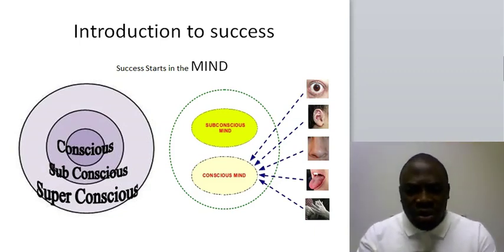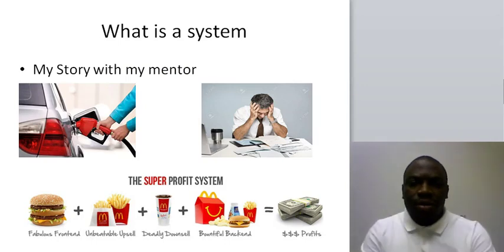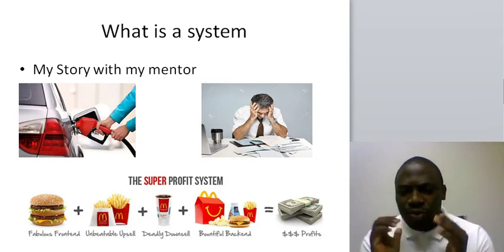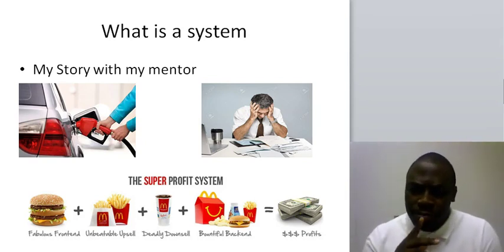Let us continue. It's important that you understand this: your success starts first in your mind. Let's continue. Let me show you something. Now that you have understood that success starts first in your mind, let us go deeper.